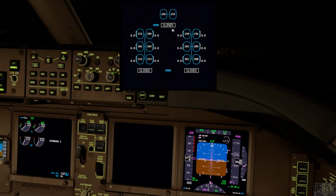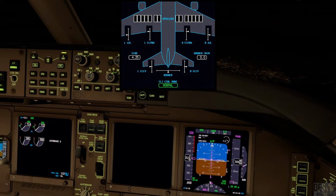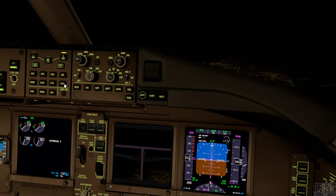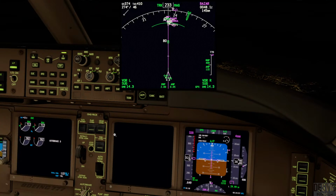Landing gear, the doors, they are all closed. We can see that all tires, they have pressure, and this 0 indicates the temperature of the brake, so the brake is cool. The flight control is showing us normal mode and the position for each one of the flight controls, including the rudder trim and the stabilizer trim. The camera, yes, it works. So that's the camera. Okay, turning off.